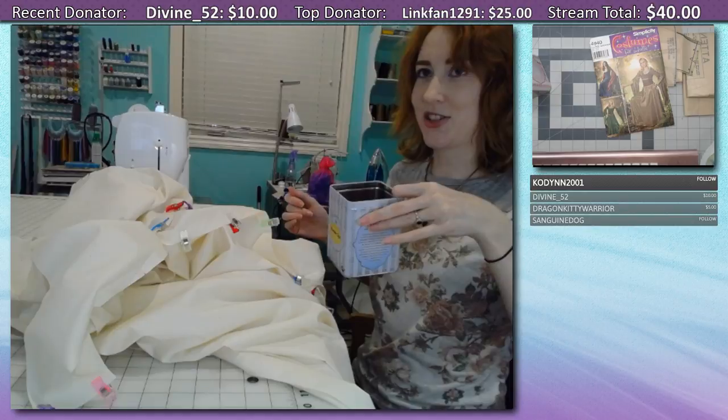Alright, I'm about to stitch the last long seam, which is one of the side seams, and then do the tops of the shoulders, and then I should be able to at least put it on, like, drape it over me. Even if it doesn't have sleeves yet.